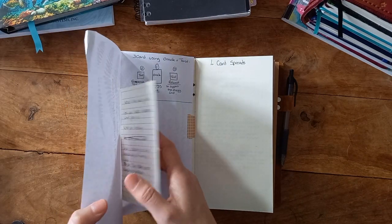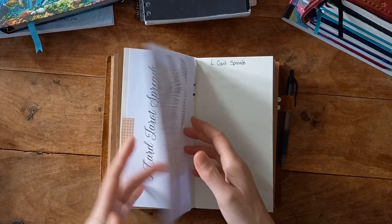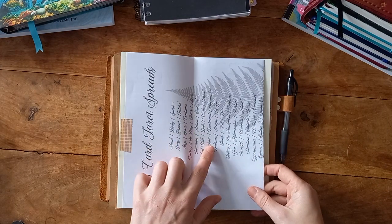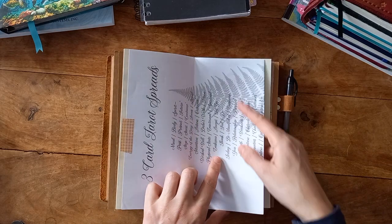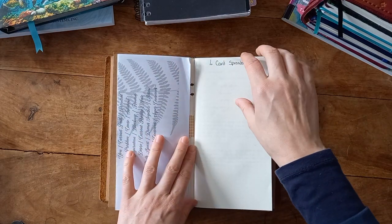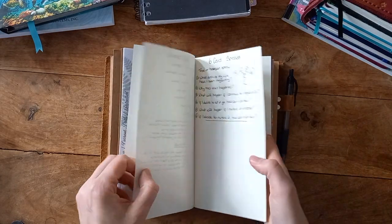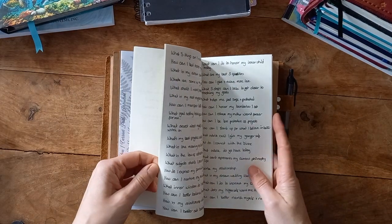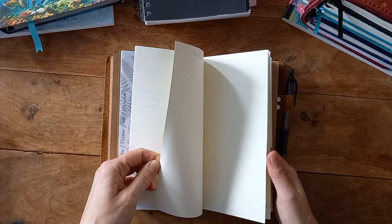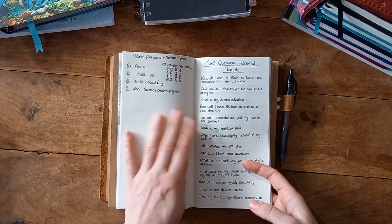I have 3 cards using Oracle and Tarot. Other prompts here were from Witchy Tracks last year, and these are, again, 3 card prompt spreads. So I wouldn't write it out when I can stick it in. So 4 cards, 5 cards, and I've got that for lots of different ones. But I haven't written in, to be fair, all of those different spreads I have. I can just go back to my journals and look at them rather than writing them in.